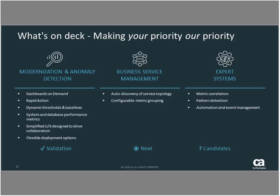But we are looking at that modernization and anomaly detection. Those are the first things we're focusing on. We're rolling out validation, like I said. We'll be going to some product GA timeframe around 14.2 in the October to November timeframe.